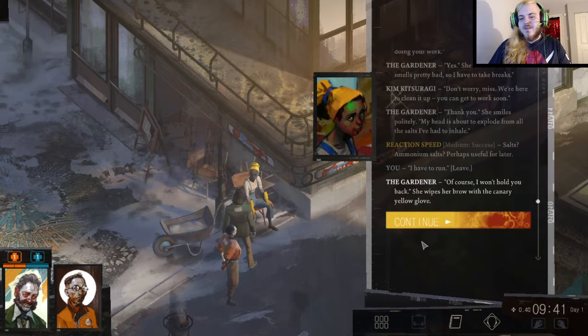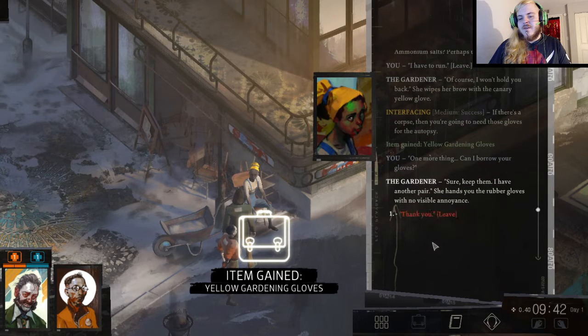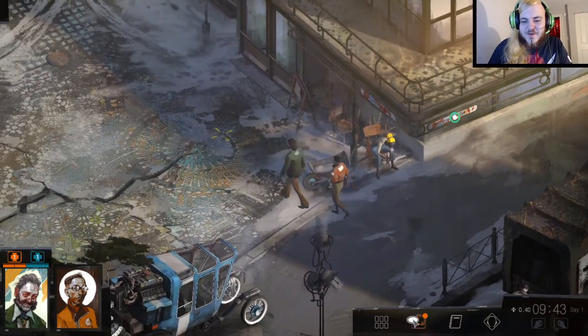I have to run. There's a corpse and you're going to need those gloves for the autopsy. Good thinking, interfacing. Oh, one more thing. Can I borrow your gloves? Sure. Keep them. I have another pair. Hands you the rubber gloves with no visible annoyance. Thank you. Wow, that is so good of you to help your fellow laborer without a second thought. I will put those to good use.